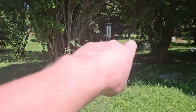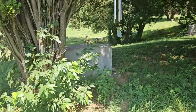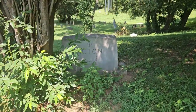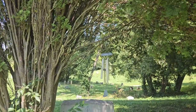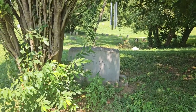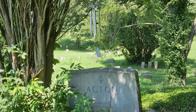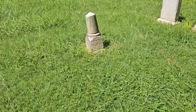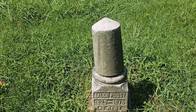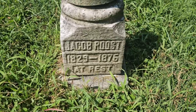We got this wind chime right there, very beautiful. I'm going to take a picture of this. We got this tombstone right here, 1829 to 1876.